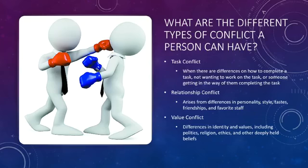Relationship conflict arises from differences in personality, style, tastes, friendships, and favorite staff. We see all this stuff around here. It's such a rainbow of conflict and personalities, and it's what makes us unique and what we do and how we interact with everybody. But when you're interacting with your peers at work, you have to be able to recognize their personality and their style and their taste, and respect boundaries of friendships. And working with your favorite staff, you might not always get to work with your favorite staff.